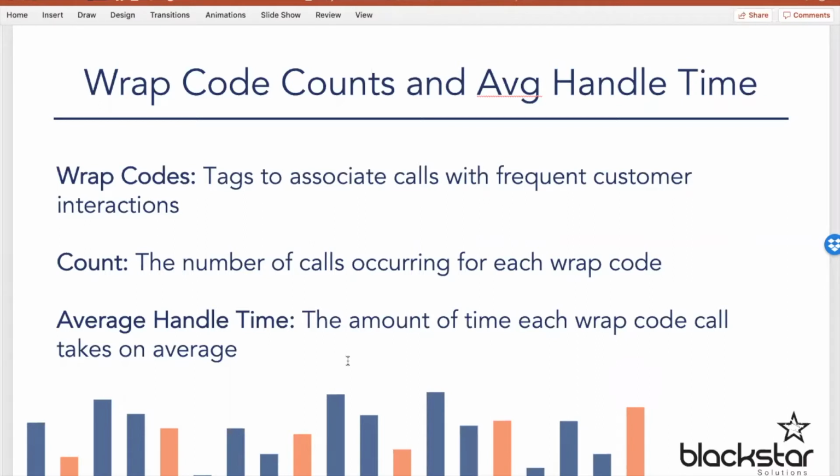Wrap codes, for those that don't know, give an agent the ability at the end of their call to tag that call with a particular listing. And typically those listings are like frequent customer interactions. What was this call about? I think this is one of the most valuable call center functionalities that you can use when you start to mine the data around it.